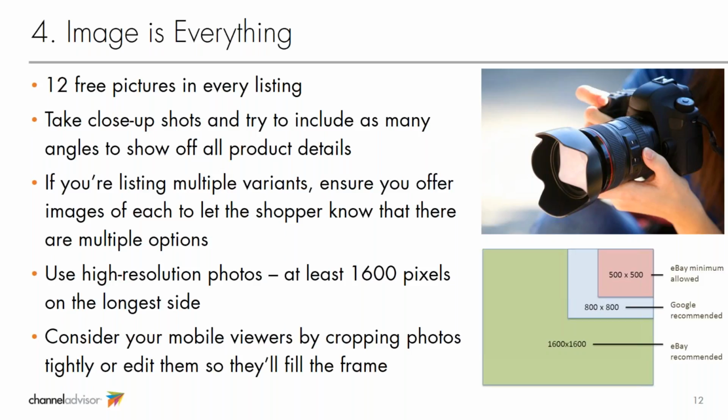If you're listing multi-variant listings where the variant is based on color or some sort of other physical difference on that item, then it is imperative that you provide an image for each color or each variant. If it's just a size variant, that in itself obviously does not require a unique image for each, but for a color or a different product, it is definitely important to make sure that the buyer gets to see what it is that they're buying.